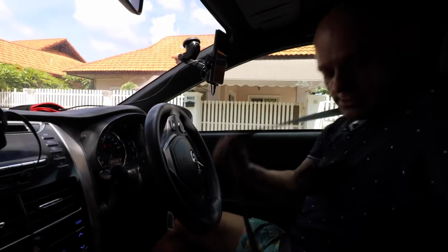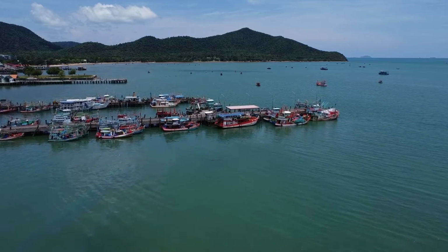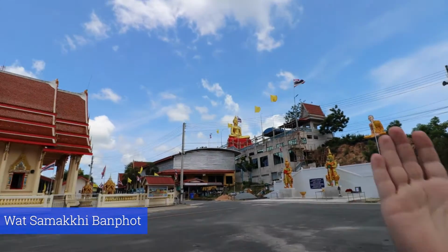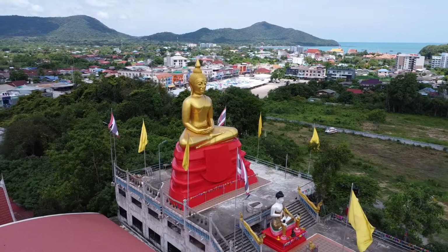The plan today is to spend the day at the beach, maybe enjoy some seafood and get some nice aerial shots with the drone. Let's go. Yeah, the Thai music. On the way to the beach we found this temple, and it has quite a large Buddha image up there as well as a monk, so I'm going to send the drone up and see what that looks like.